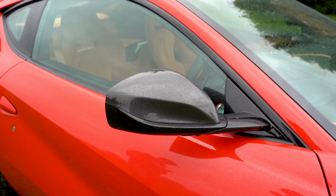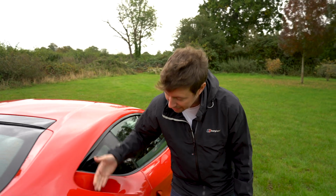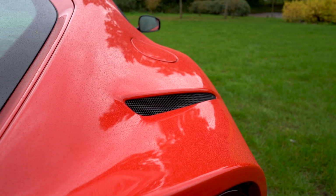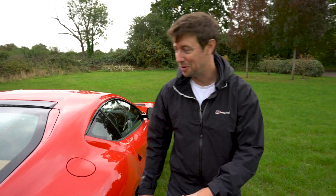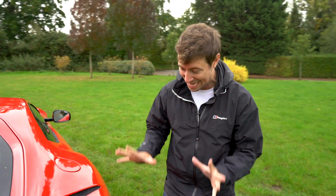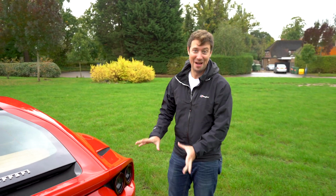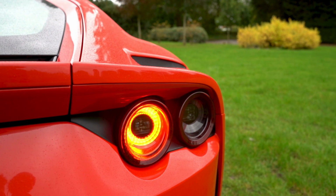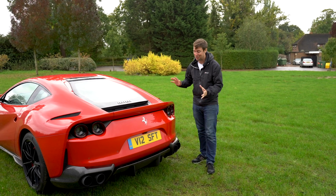And as we come down the car, more aero, so the aerodynamics can then go down through here. I believe there's even a vent underneath here and out through the back as well, onto the back of the car, which for me is one of the best bits. It is just amazing. These lights are just typical Ferrari now of 2019, and it looks stunning, absolutely stunning.